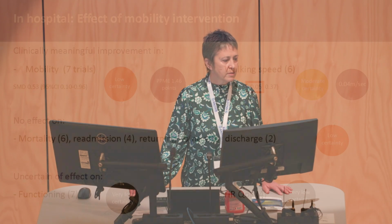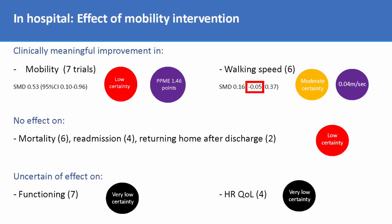The review of in-hospital mobilisation interventions showed no effect on mortality, readmission or returning home after discharge, but this was just based on low certainty evidence. And overall, we were uncertain of the effect on functioning and health-related quality of life because there was very low certainty of evidence. But note for some of these outcomes, there's far fewer trials that actually measured these outcomes.